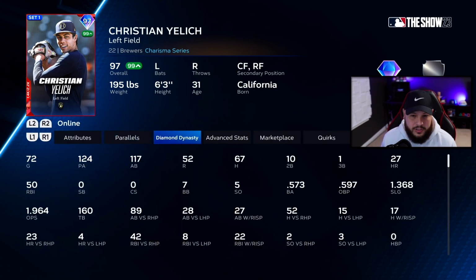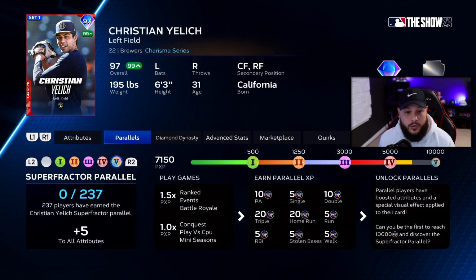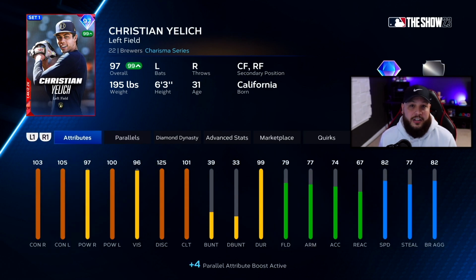I have no idea what this swing does, but 573 batting average, almost 2,000 OPS in 124 plate appearances. I cannot bench him. I'm almost there for parallel 5, and I'm going to be one of the first 250 maybe people to get him. Hopefully, he's that good. I'll put Christian Yelich as the best left fielder right now.